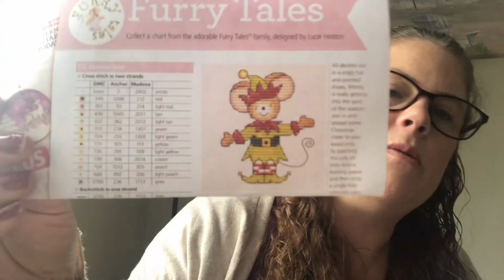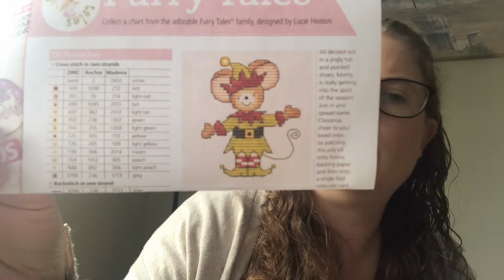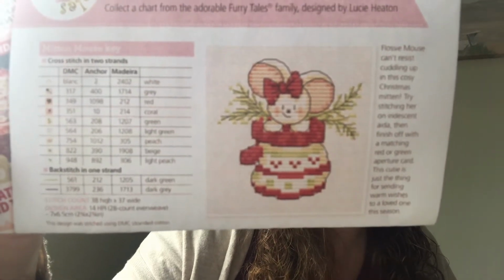Here's another mouse. This one is called Elf Mouse. Elf Mouse is so cute. There's Elf Mouse. Can't get enough of him. Then we have Mitten Mouse. Again, the World of Cross Stitching magazine. She's adorable too. These I think are gonna be ornaments for my nieces. Pretty sure actually.